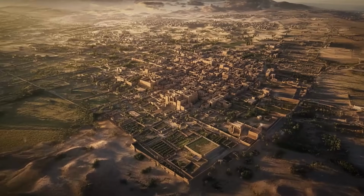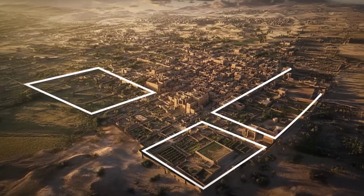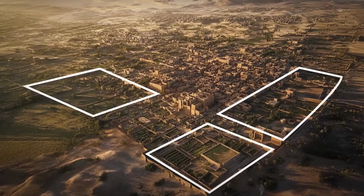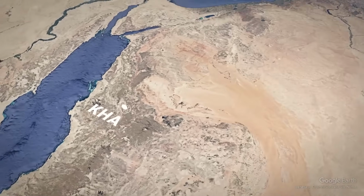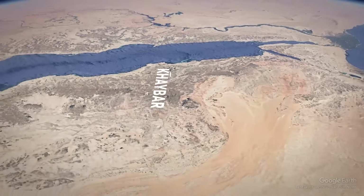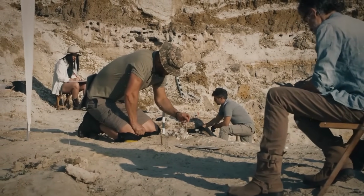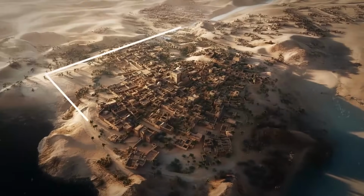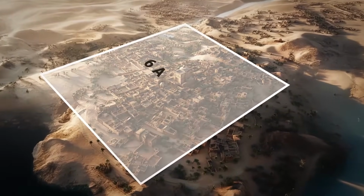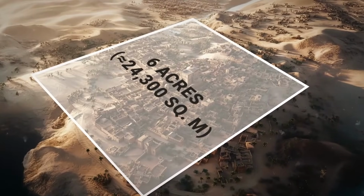Apparently, they had clearly separated areas, like residential sections, a cemetery, farmland, and even a town center. This oasis city, found in the Khaybar area, is the first big organized settlement from the 2nd or 3rd millennium BCE that researchers have uncovered in northwestern Arabia. The first surveys show that this town, which covered about 6 acres, had several districts, including the residential area, the cemetery, and the legal one, with courts.